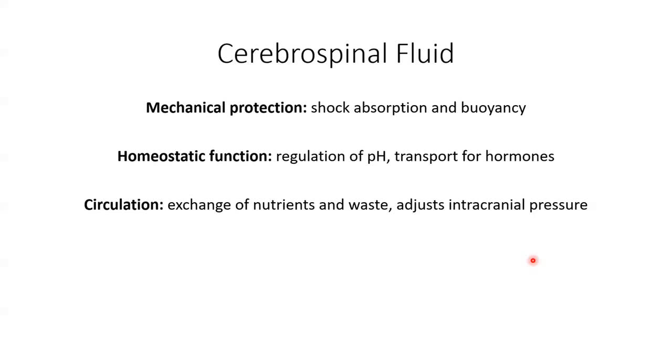The fluid also allows the brain to float within the skull, because the brain is actually reasonably heavy. We don't want that delicate tissue just resting on the bottom of the skull. So by having this cerebrospinal fluid, it can actually float within the skull and not damage that tissue on the bottom of the brain.